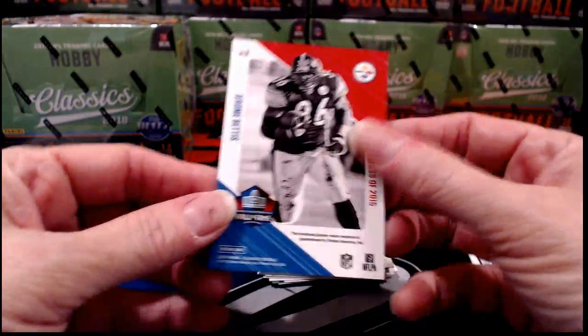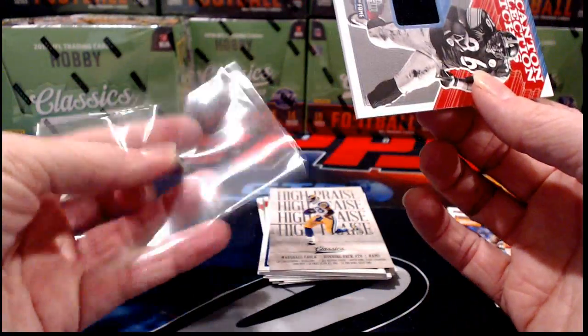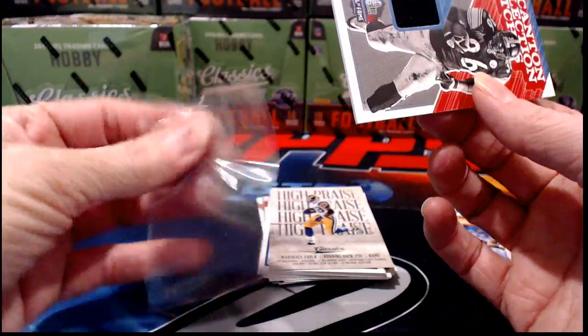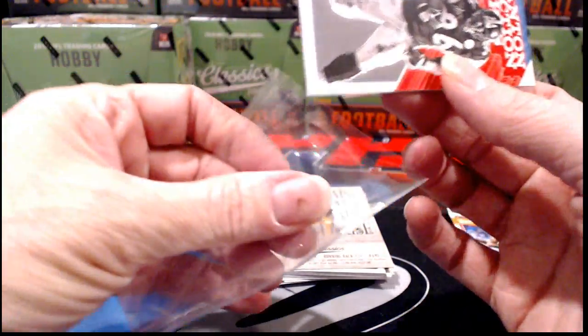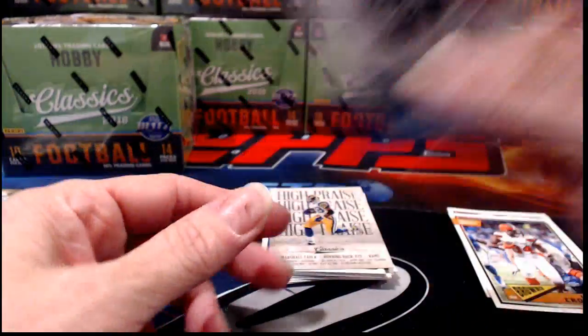The Bus, Jerome Bettis for my Pittsburgh Steelers. Canton Collection swatches. Well, what is going on with that sleeve? Is our first materials hit for the evening.